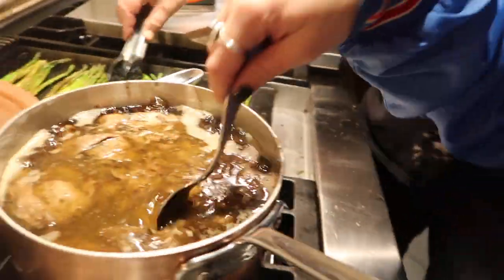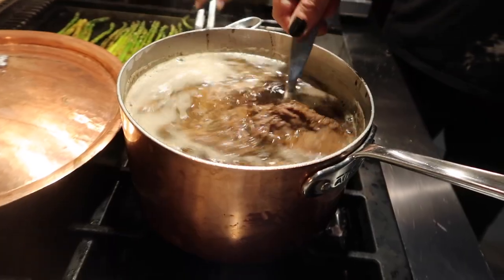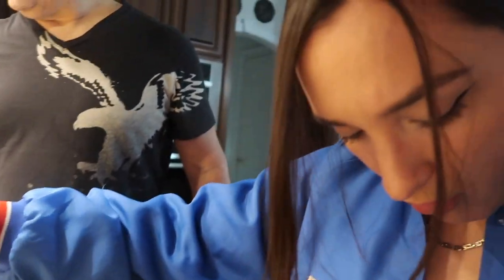Ooh, so this is looking amazing. Yeah. Is all the meat separated? I used a little garlic, a little olive oil, oh, a little sauce. What'd you do? Just sprayed it all over myself.